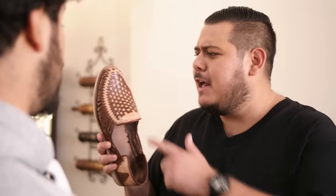This is a huarache. It's a traditional Mexican sandal. That looks like an ancient Roman sandal. Well, they are pretty old. They date all the way back to pre-Columbian times. Is that a good thing? Yeah, because that means huaraches have lasted the test of time. And for good reason, these bad boys are handmade and usually consist of a rubber sole, oftentimes made out of used car tire. And the top of the sandal is made out of woven leather. Interesting. I don't think I've seen them at Foot Locker though.